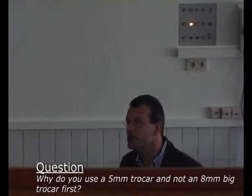Okay. If we have a very strongly dilated abomasum and we puncture it with an 8 millimeter trocar, we have such a strong injury that the abomasum deflates very quickly and sinks down, it's gone, and we have to bring the cow into dorsal recumbency. If you take the 5 millimeter trocar and puncture the abomasum, we have only a small injury, and when we remove it, this hole in the abomasal wall will close and it will not sink down. Mostly. So we first start with a 5 millimeter trocar.